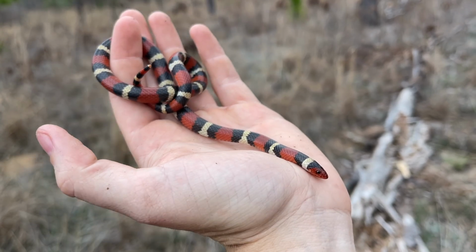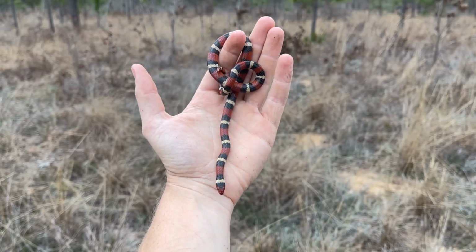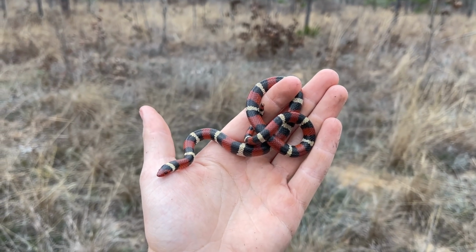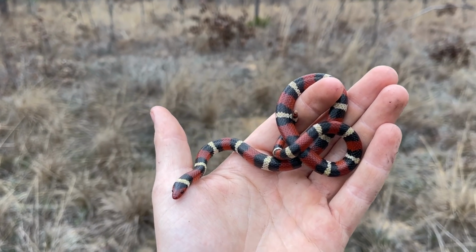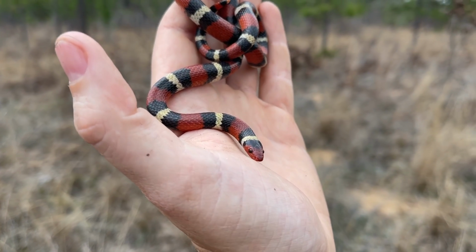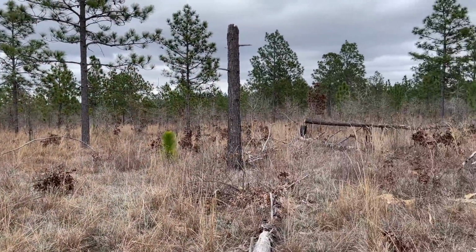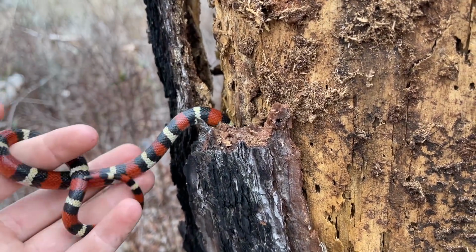Scarlet King snake number 2 for the day, and only the second snake of the day so far. If you would have told me these were going to be the most common snake of the day, I never would have believed you. It's not terribly surprising because they are super active in the early season, but I never actually expect to get lucky enough to find two of them in a day while I'm not even really looking for them. I never find these guys on accident. I have to normally actually go out and try, but I'm just out here stumbling around hoping to find a rattlesnake, and instead I find two of these guys. Not bad. But we're gonna get back to the matter at hand, see what else we can turn up. There you go, buddy.